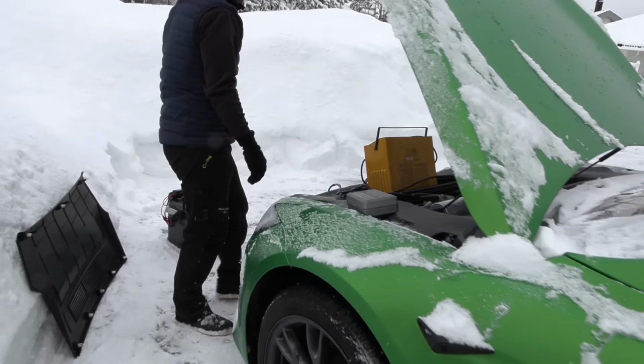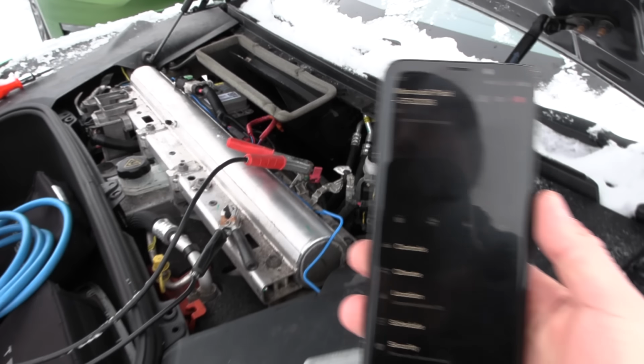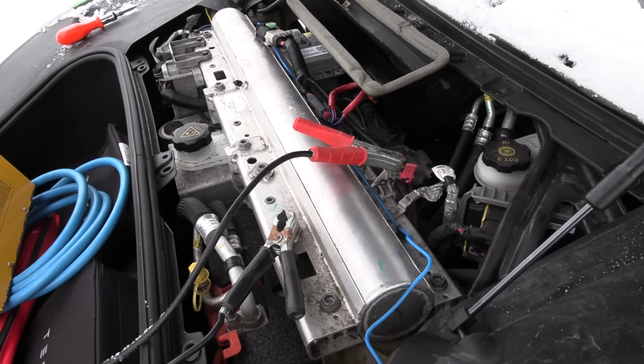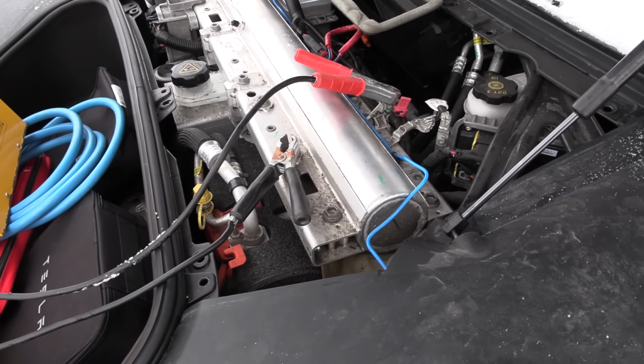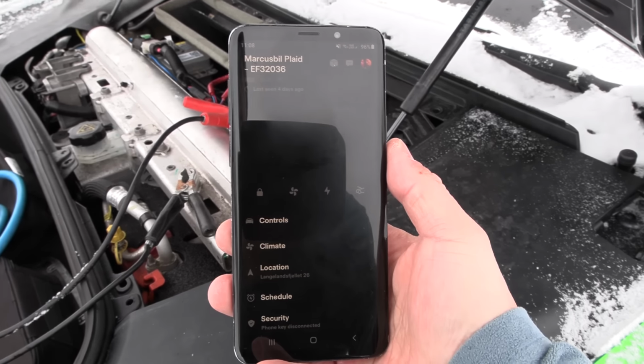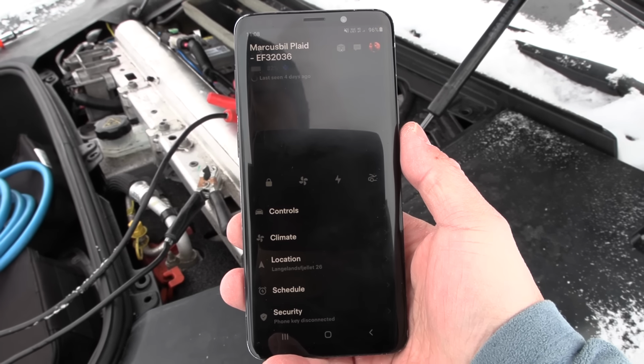There's something going on now. Let me see if the car goes. What the heck is that sound? I don't know. Maybe it's not enough power. But how much is it pulling from the EcoFlow? Let's check here.